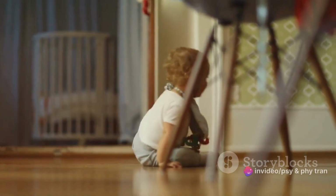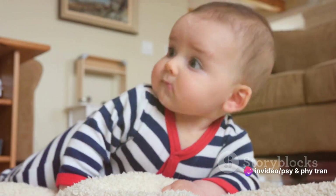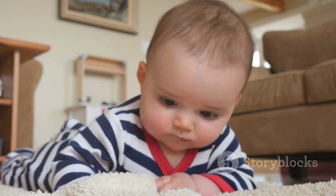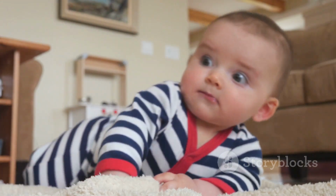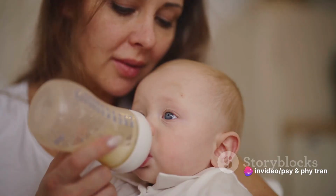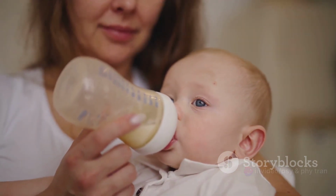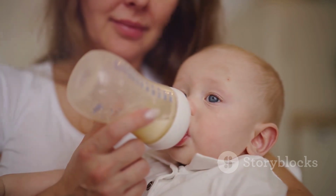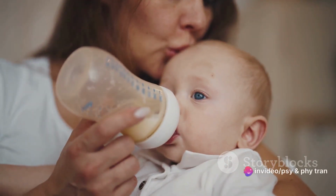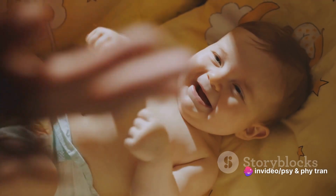But it's not all about the brain and physical growth. Infancy is also characterized by the development of motor skills. Babies learn to roll over, to sit, to crawl, and some even start to walk by the end of the first year. These skills are their first steps to independence, paving the way for exploration and learning. Yet, despite these rapid developments, infants are entirely dependent on their caregivers for their needs. They rely on adults for feeding, comfort, and security. This dependence builds the foundation for trust, teaching the infant that the world is a safe place.